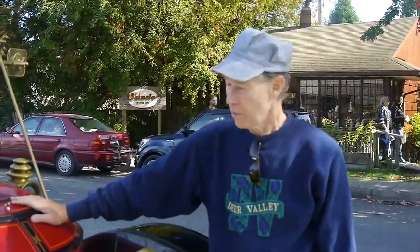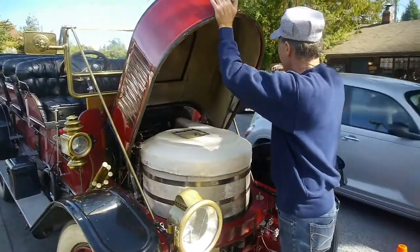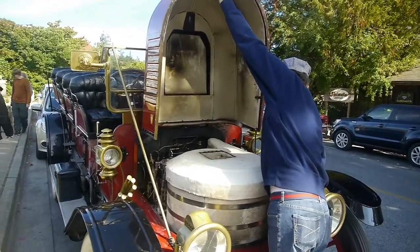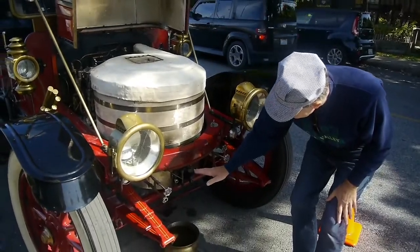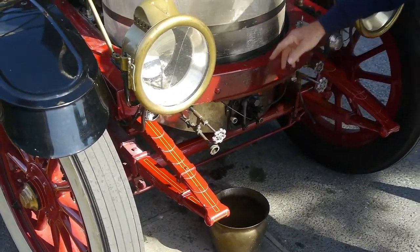The car basically is a steam engine with a boiler. Instead of the engine up front, underneath the hood is actually a boiler and a burner. Think of this like your hot water tank. You've got your burner down below. It's got a pilot light that's always on. It runs on Coleman fuel.